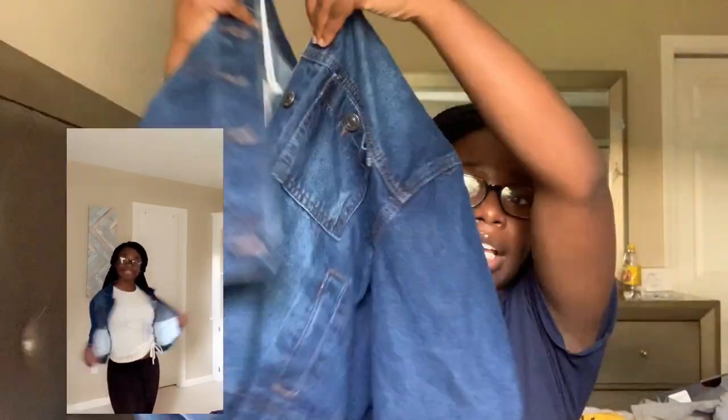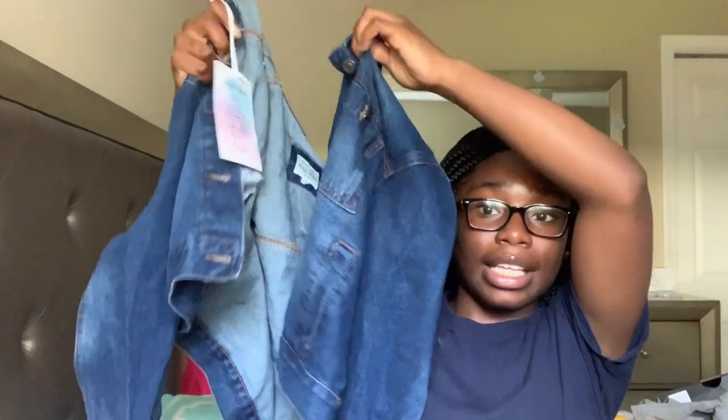I got this jean jacket. It's just this blue jean one. They had light ones, but I was like, no, because I want my stuff to match, like my pants and my jacket to match closely, as much as it can. I don't want no light jean jacket with dark jeans. Even though people say it doesn't matter, it matters to me. But yeah, this is the jean jacket that I got from Rainbow.